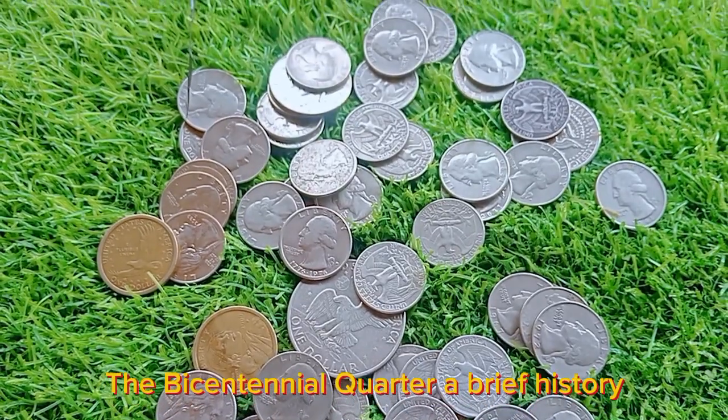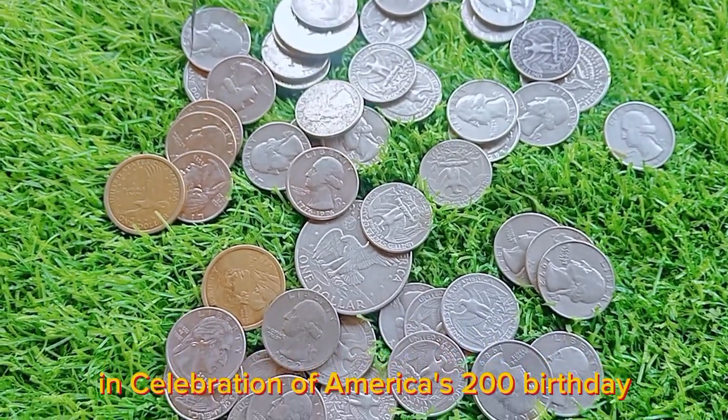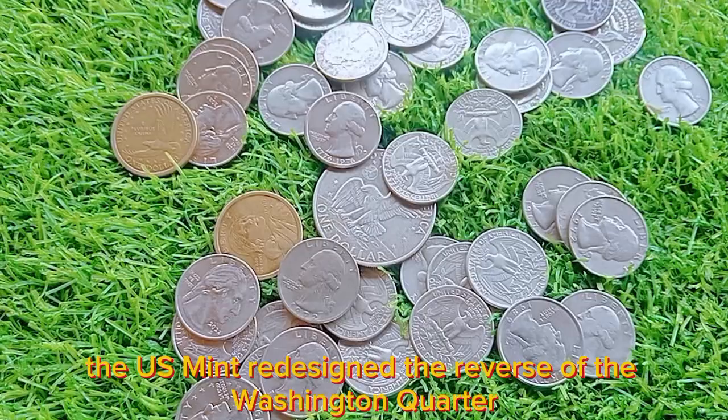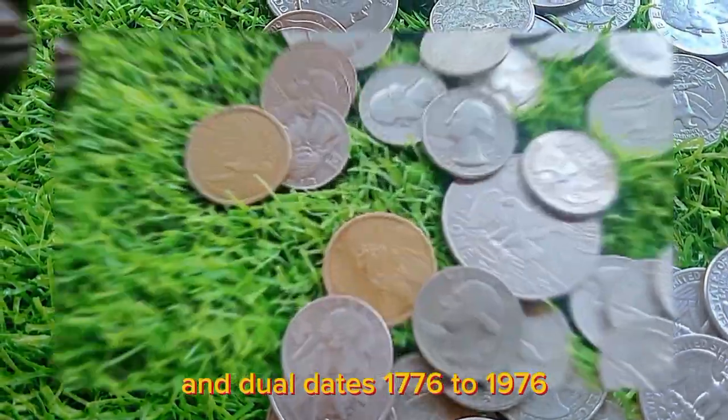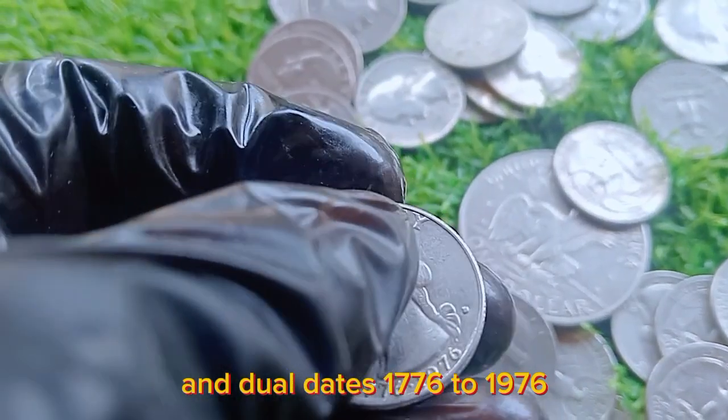The Bicentennial Quarter, A Brief History. In celebration of America's 200th birthday, the U.S. Mint redesigned the reverse of the Washington quarter to feature a colonial drummer boy and dual dates 1776 to 1976.